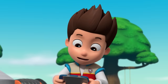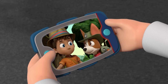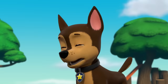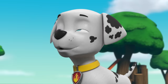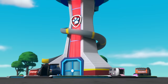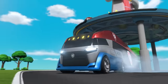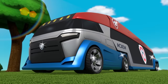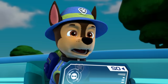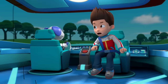Hola, Carlos. Tracker, what's up? Someone is going to destroy the whole jungle to build a raceway. Whoever it is has a Paw Patroller and is covered in cheetah spots. Ugh, the cheetah. What are we going to do, Ryder? Pups, meet the new Paw Patroller. Patrol ready for action, Ryder, sir! Robodog, take us to the jungle!